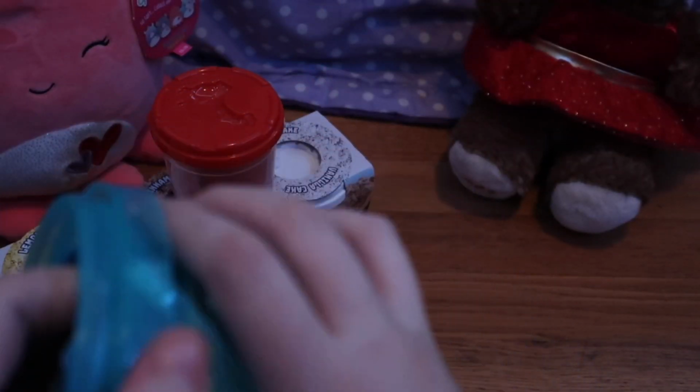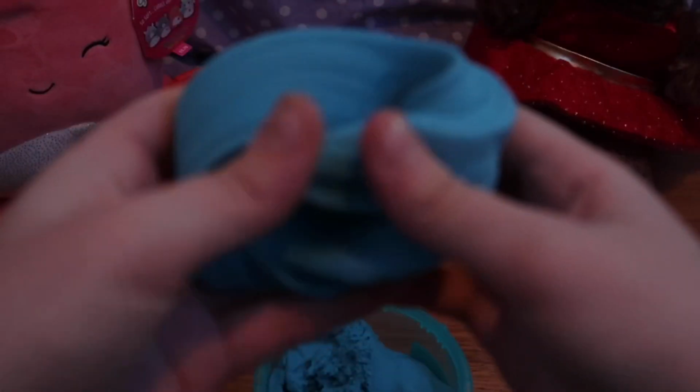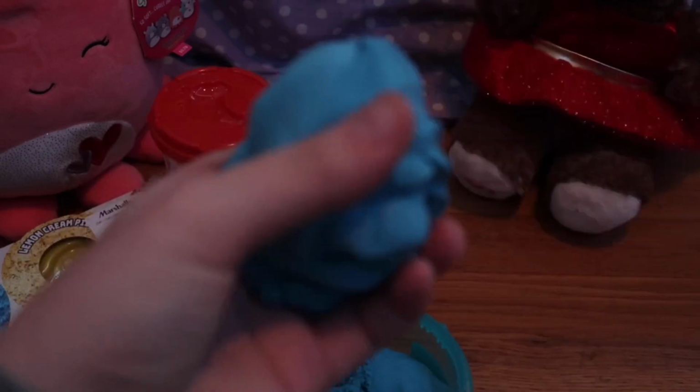I've done a few videos in the past on this, but now they have this kinetic slime thing, which I'm in love with. Look at this. I can get it out all the way. So it's kind of like a slime material, and it's such a stress relieving type of thing. It doesn't have glue in it, really, and you can mold it and stuff, and it's really cool. And it's so awesome. I love Kinetic Sand. And I got this from Target, Walmart, you can find it at Marshalls even.